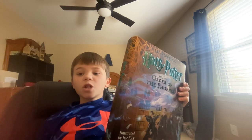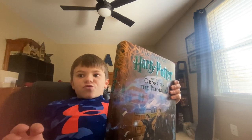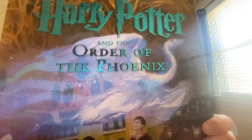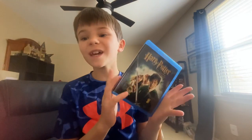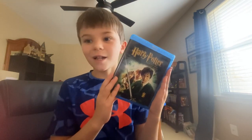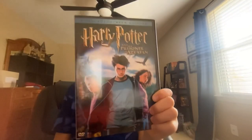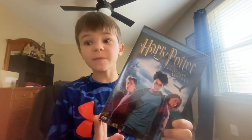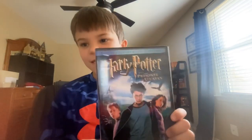Now let's move on to number 14. Harry Potter and the Chamber of Secrets movie is my number 14. Let's get on to number 15. Harry Potter and the Prisoner of Azkaban movie is my number 15. Let's move on to number 16.